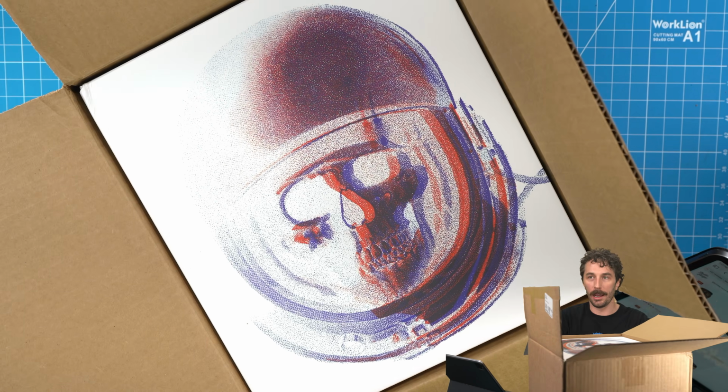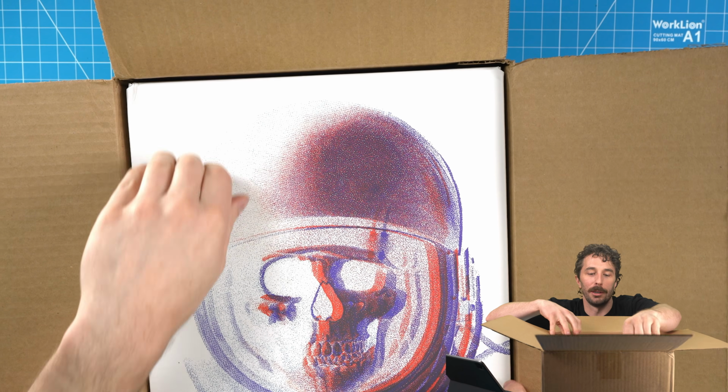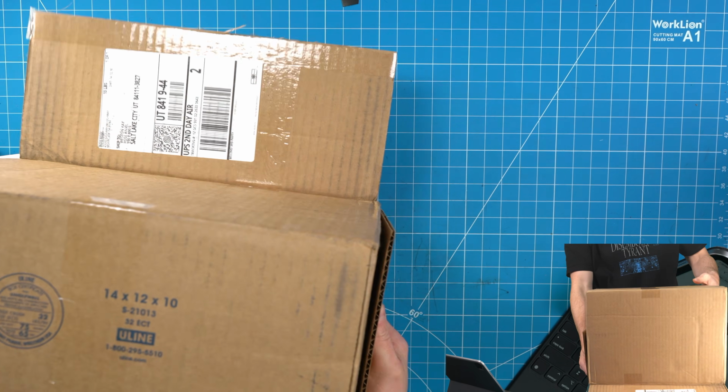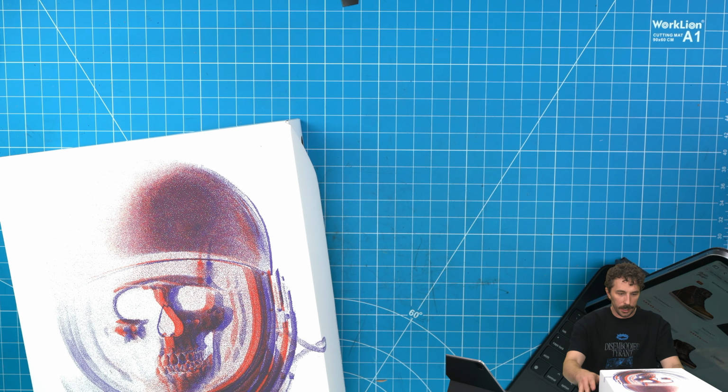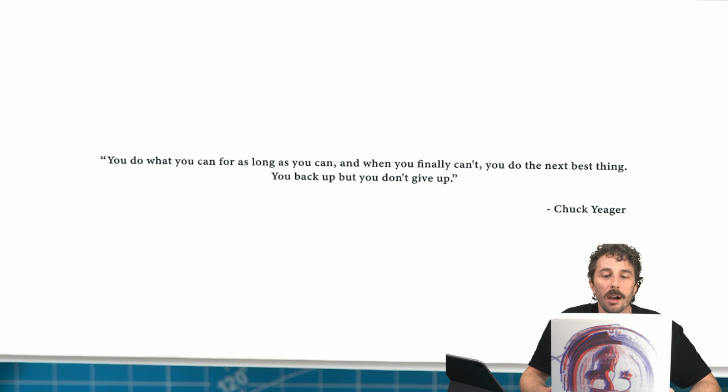Whoa, check that out. Where's my 3D glasses when I need them? That is cool. Woo, and a black one down there. What is this? Let's do the black last. Okay, let's see what this says. You do what you can for as long as you can, and when you finally can't, you do the next best thing. You back up, but you don't give up.